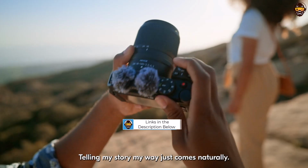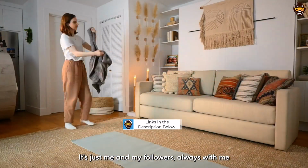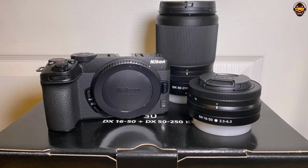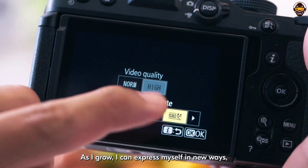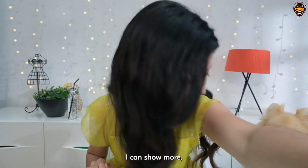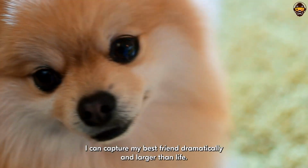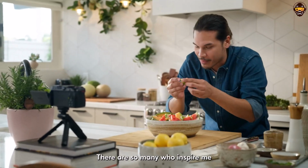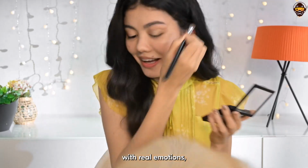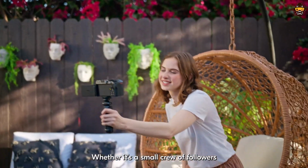The fully articulating touchscreen is perfect for vlogging and selfie shots, and the built-in stereo mic port improves audio quality over on-camera mics. Autofocus is fast and reliable, thanks to eye detection and subject tracking modes that lock onto faces and moving targets with ease. Despite its compact size, just over 405 grams with battery and card, the Z30 feels solid, and battery performance supports around 320 frames per charge. Wireless connectivity via Bluetooth and Wi-Fi lets you transfer photos instantly to your phone for quick sharing. Overall, this bundle delivers an excellent balance of portability, image quality, and video capabilities, earning its place among the top mirrorless options in the Nikon lineup.